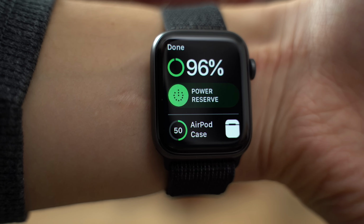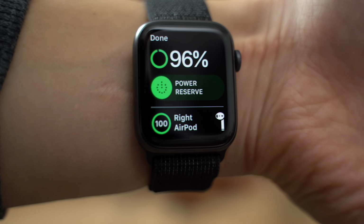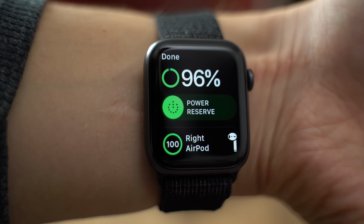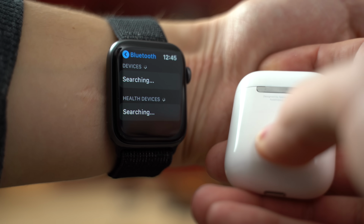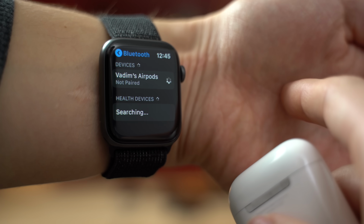If you need to check the battery life of your AirPods, you can do so on your watch by swiping up on the home screen to bring up the control center and tapping on the battery icon. If you're having connection issues using AirPlay on the Apple Watch, you can simply connect the AirPods using Bluetooth by going into the Bluetooth settings on the watch and holding the pairing button on the back of the AirPods.